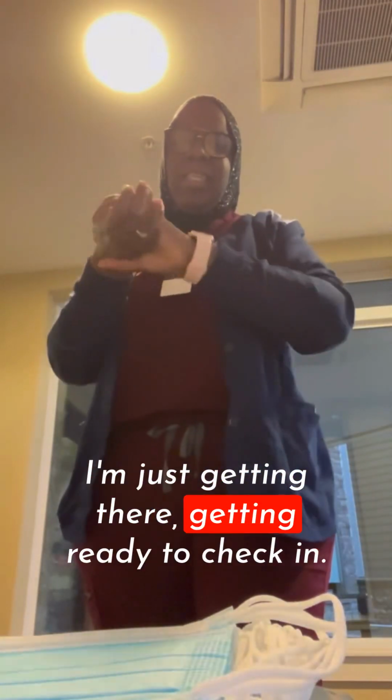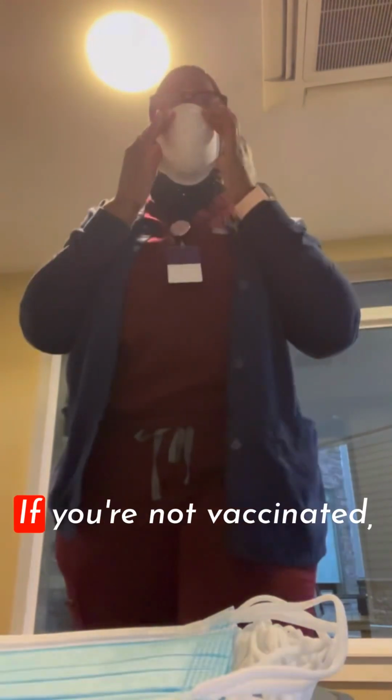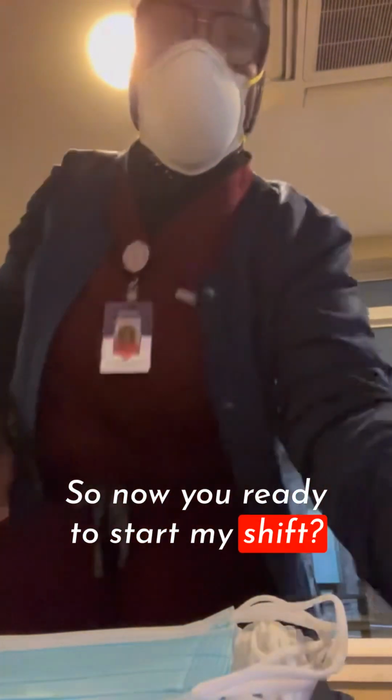I'm just getting ready to check in. I'm literally on time, like on the dot, but I'm not physically clocked in yet. So a couple minutes late. If you're not vaccinated, you have to wear the N95 mask in here. So now I'm going to start my shift.